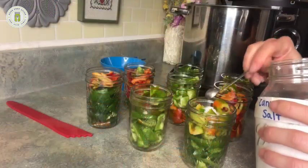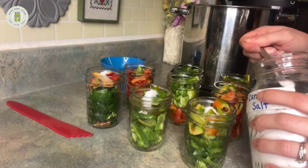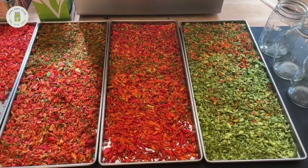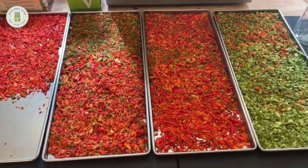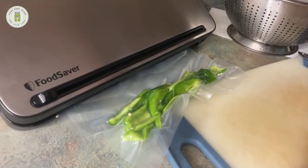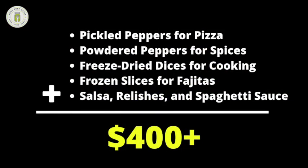But I also pickle a bunch of our peppers. They are perfect as pizza toppings, chopped up in pasta salad sauces, and added to sandwiches. Some peppers also get dehydrated and powdered to make our own homemade seasoning blends. Those little tiny jars of cayenne pepper at the store only have about 6 to 7 peppers inside that jar, and could cost you pennies to grow versus having to buy the seasonings at the store, which are always overpriced. I also slice and freeze peppers for quick additions to fajitas, quesadillas, and stir-fries throughout the fall and winter.